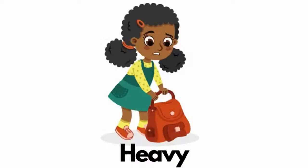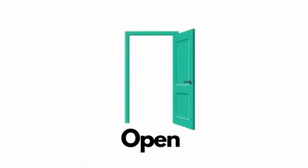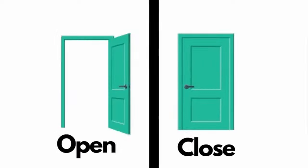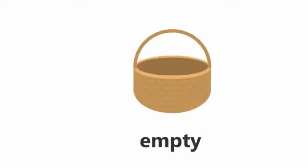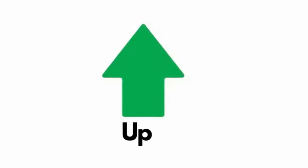Heavy. Light. Heavy is the opposite of light. Open. Open is the opposite of close. Full. Empty. Full is the opposite of empty. Up. Down. Up is the opposite of down.